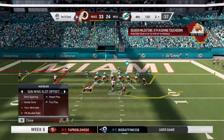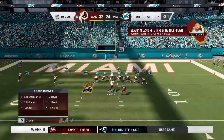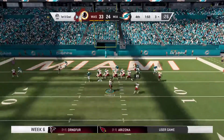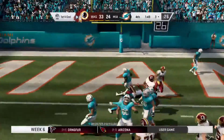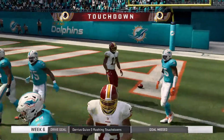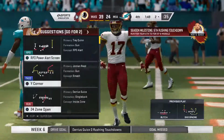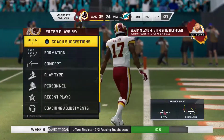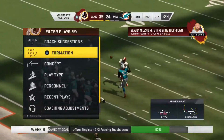Check 52 is the mark. Here we go. Haskins going to try to throw it. And that is caught. Touchdown, Washington. Terry McLaurin with his second touchdown of the game, 4th of the year. And the Redskins are able to stretch the lead out further.